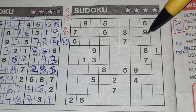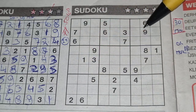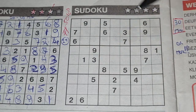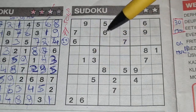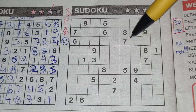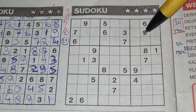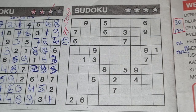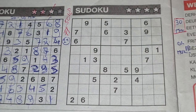Let me scan the puzzle. We have here two ones. We have two twos. We have here two threes. One four. Two fives. Three sixes. Four sevens. Two eights and four nines. So the sevens and the nines are in majority. Can I start with those numbers?